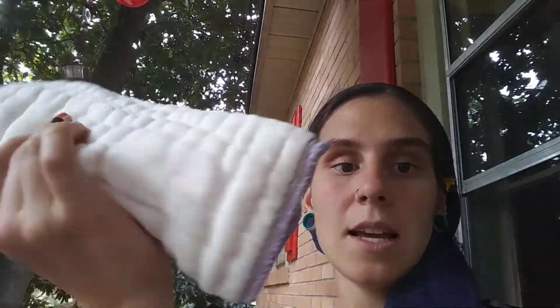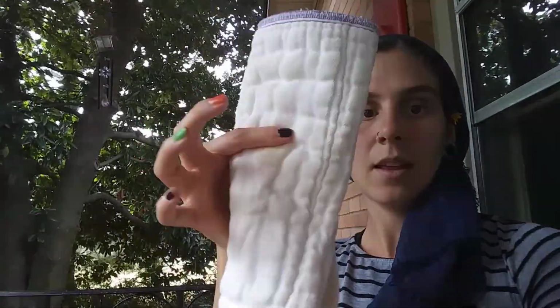Now, if I'm using a cover, I'm not going to go through the effort of putting it on with the snappy. You can just fold it like a rectangle, lay it in the center of your cover, and snap it on, and it's ready to go. So these come in sizes. I consider that a pro. Some people consider that a con, because you do have to buy different size diapers, but they're less expensive.